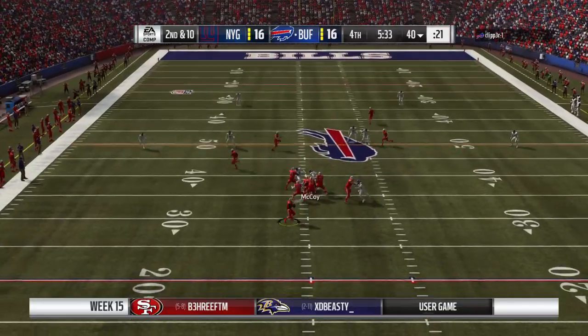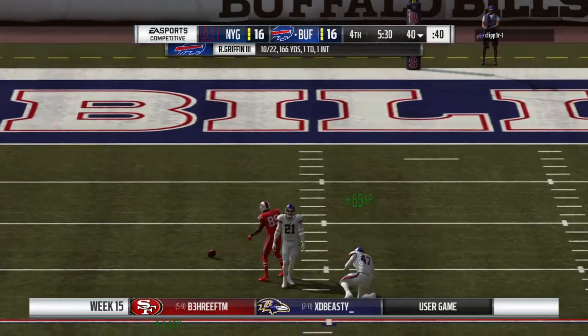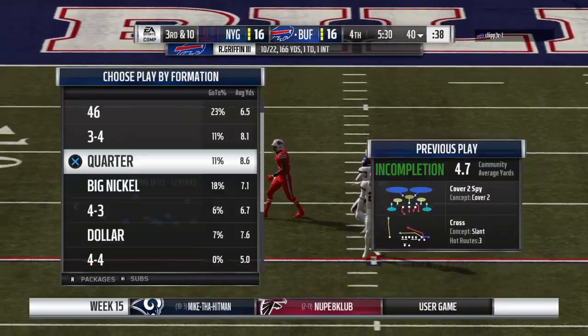Again on 2nd and 10, it's Griffin. He's going to launch this thing way downfield. That's going to be knocked away and incomplete.